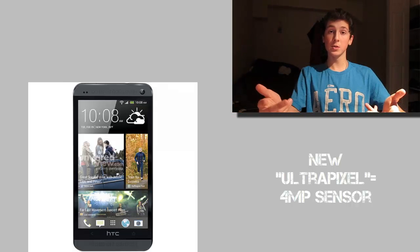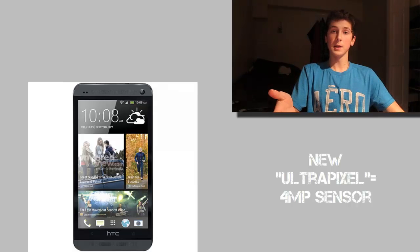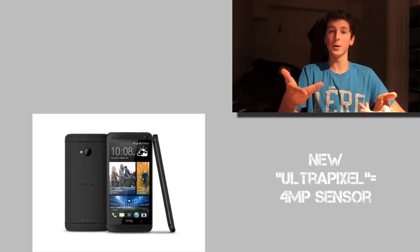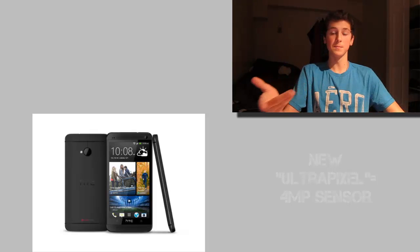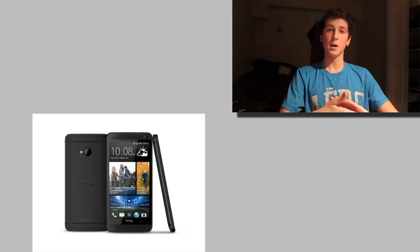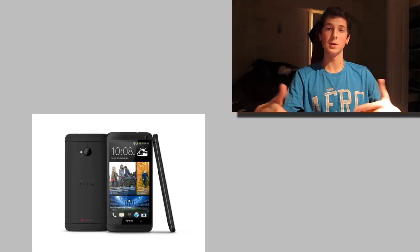And this new UltraPixel is essentially a 4 megapixel sensor, and you guys are probably thinking that that is actually pretty low, but since they implemented this new technology called the UltraPixel, it actually won't be that low. It should look as good or better than the current generation megapixel cameras. They've also implemented this new technology called HTC Zoe, and what it does is create 3 to 4 second GIFs, I guess you can call it, and it captures video and pictures all at once, and then you can edit it using some professional software they implemented onto the HTC Zoe.